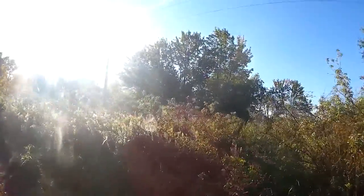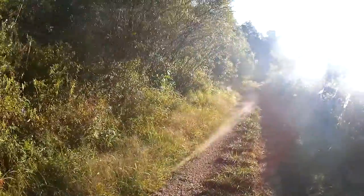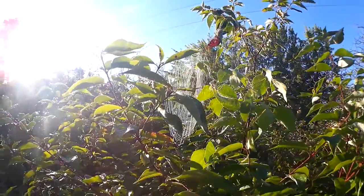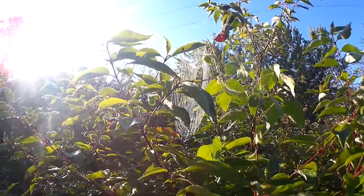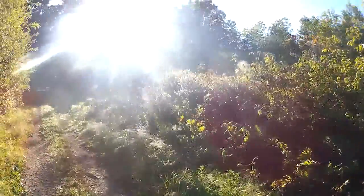I think I got to do more filming in the early morning light, because look at all these spider webs. Spider webs and the dew on the grass. Look at this one here. There's a spider web. See that, Oliver? That's where spiders live. It's a spider house. More spider webs.